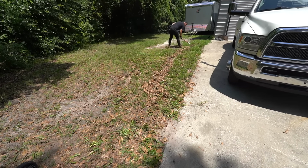So I'm trying to balance that, but I just want it to be perfect. I want to get every last leaf out of here, even though more will fall tomorrow, and there's nothing I can do about that. I mean, I love my trees, and a big reason why I got this house was all of the trees. So it's a sacrifice I'm willing to make, but a sacrifice nonetheless.